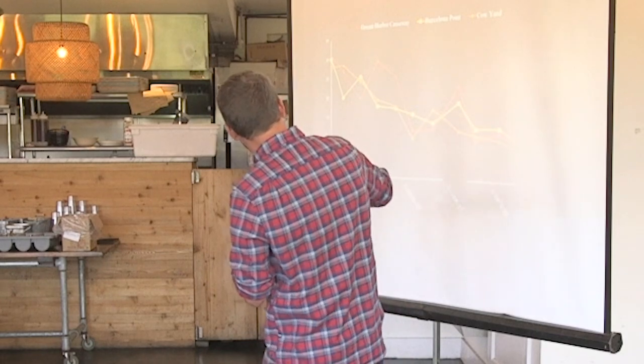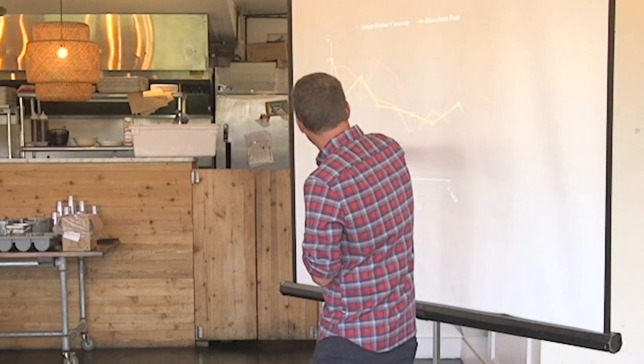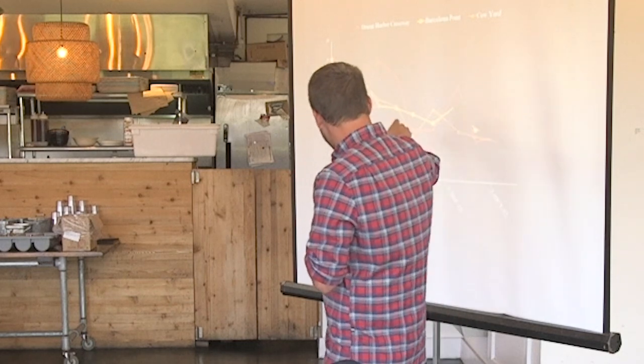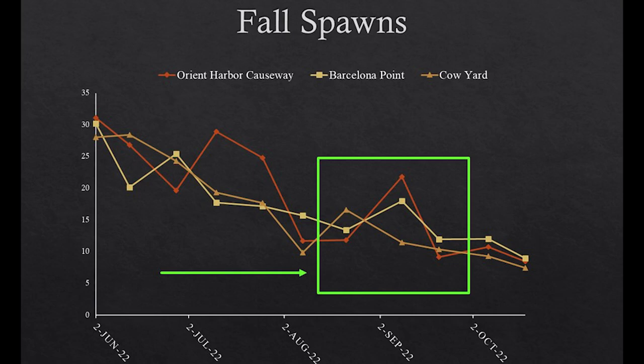So basically, what you want to look at are these peaks and the valleys. As they get up towards the top, that means they're getting ready to spawn. When they drop, that means they've spawned out. So this is the typical spawning time. This is a little later than usual, but that's kind of like that early summer, late spring spawn.